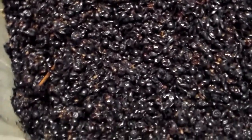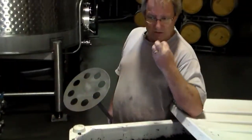If you've ever had a table grape, and you've actually bit down on the seed, and you got that real astringent flavor, or the astringent action in your mouth where it dries out, that's the tannin that's in the seeds, and there's a lot more of it in the seeds than there is in the skins.